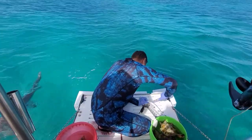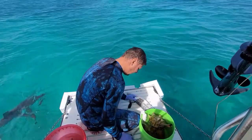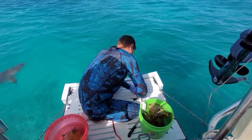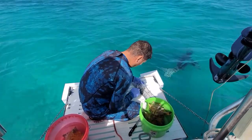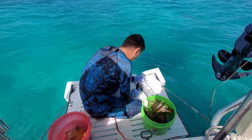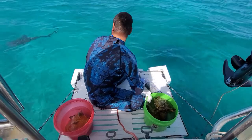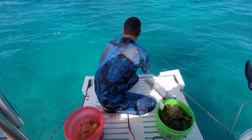So, we're here at Moraine Key in the Bahamas, and Brent caught his first barracuda, speared it, and it's pretty good size, and he's cleaning it out here on the swim deck, and it's surrounded by sharks. They've been snatching up all the little remnant pieces that he tosses overboard. We also got two buckets of conch. We'll make some nice conch fritter experiment later.